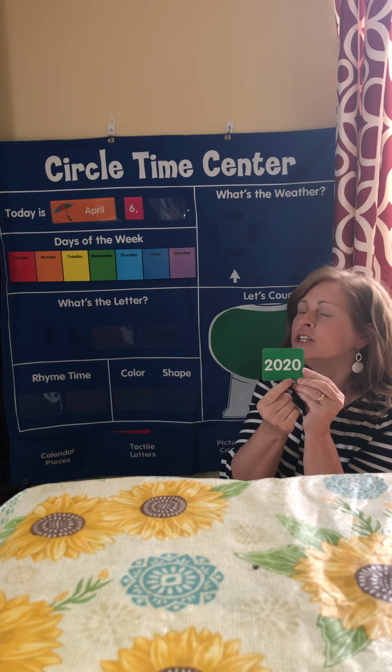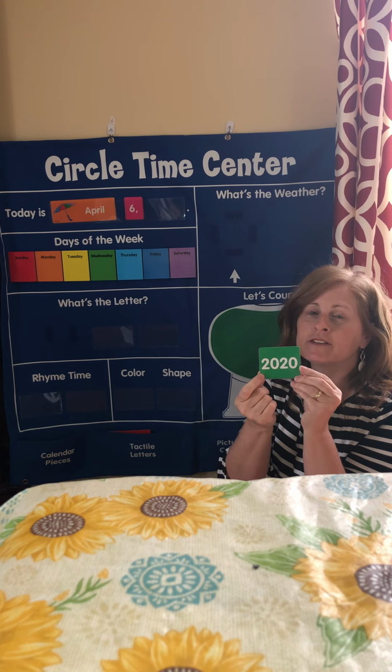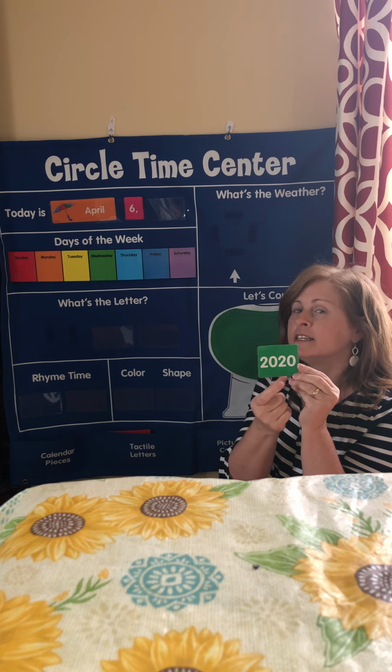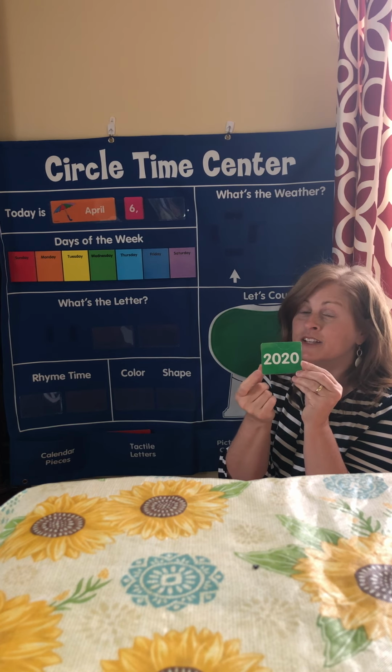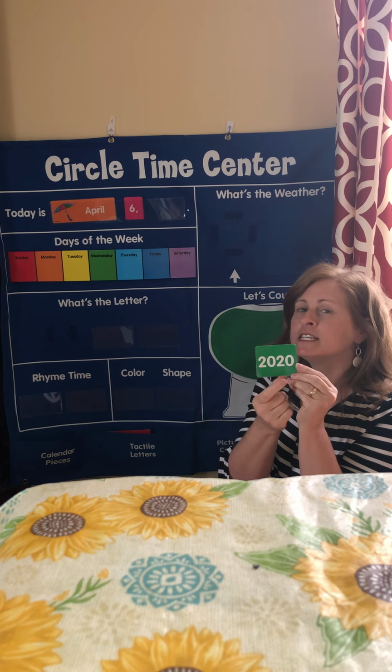2020. Levi, 2020. Leela, 2020. Ella, 2020. Sonoma, 2020. Tori, 2020. Anthony, 2020. Cameron, 2020. Calise, 2020. Very good.